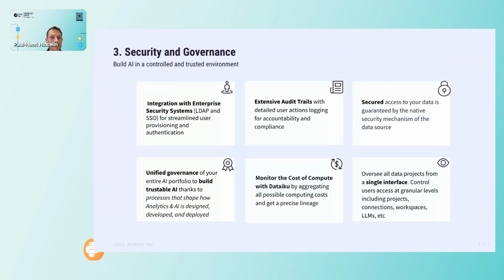The next big block is about security and governance. It's not the most sexy slide. It's not the most appealing topic, but also it's one very key and important topic when we deploy data platforms. So I will try to give you a bit of information. It's only a 6 block. I could add a lot more, but let's try to focus on a few that sound pretty important.